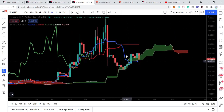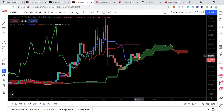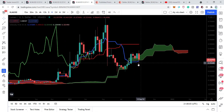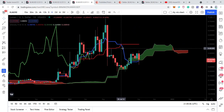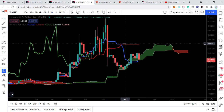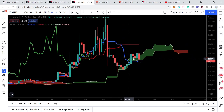So we need to be above this Ichimoku cloud on the weekly time frame. You can see that the candlesticks are being accumulated here inside this cloud, and we still have this conversion line. This is the moving average inside the Ichimoku cloud that represents the bullish line, and this is the baseline that represents the bearish line. Right now we are in the bear cross, but we still have the support of the Ichimoku cloud and the conversion line.